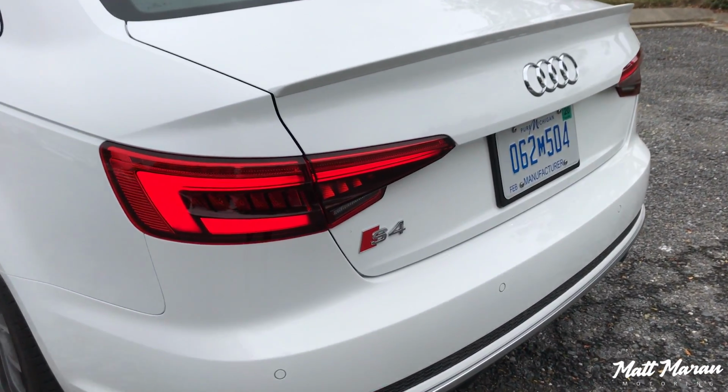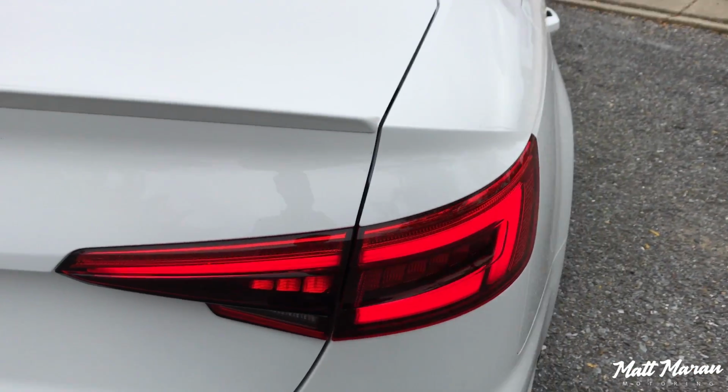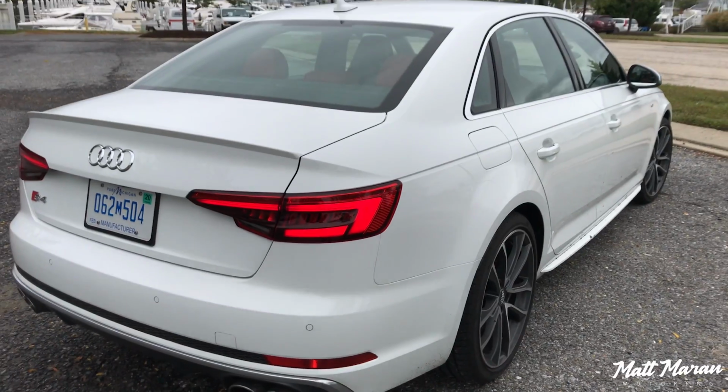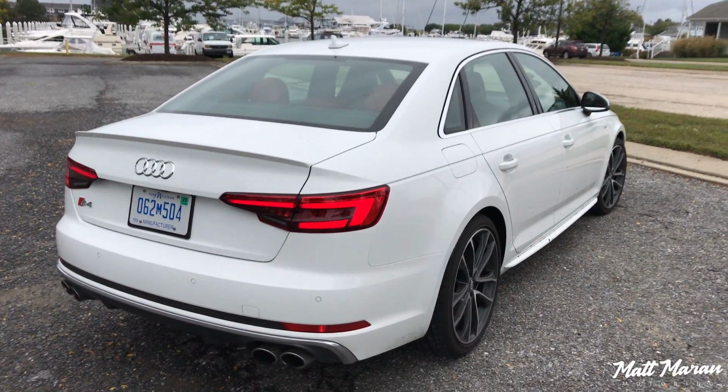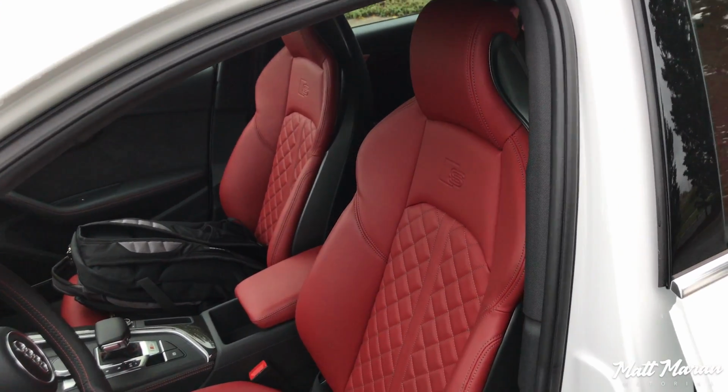But it's a nice sized car. It's a good looking car. I think the S4s have always been a little bit more conservative than some of the competition. It looks like a more aggressive A4. Nothing too wild though, but I gotta say, I think it actually looks very attractive and quite nice.